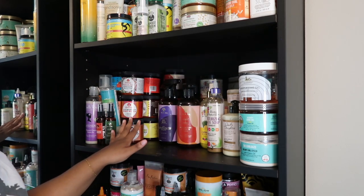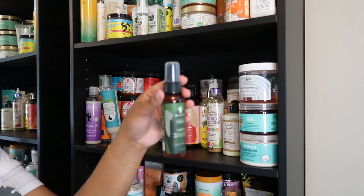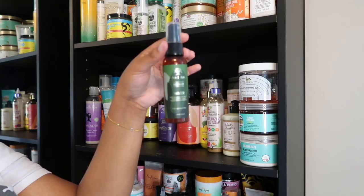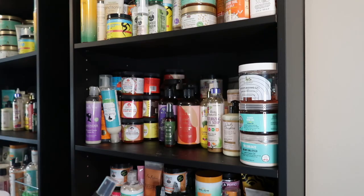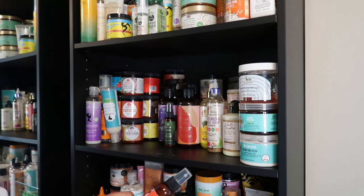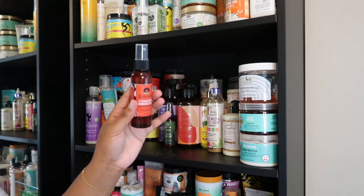And now we're going to move right along into Soultanicals. So I do have 2 little minis. Oh, child, this one's As I Am. This is the As I Am Rosemary Water. This one's just about gone. It's about halfway through. I love these little waters just to like refresh my hair. So I like to have them, but are they necessary for me to purchase? I don't think so. I think there's something I could make. And then I have the Soultanicals Hydrating Hibiscus Moisture Mist. This one's a mini as well.